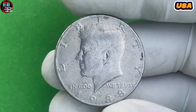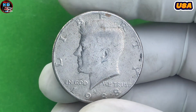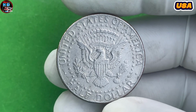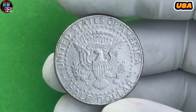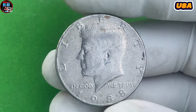A coin with an error is highly prized because it's considered a rare piece of history that can't be replicated. If you happen to find a 1988 Kennedy half-dollar with any minting errors, it's definitely worth having it professionally graded and appraised, as the value can go much higher than a typical coin from the same year. Even if the 1988 Kennedy half-dollar you have isn't perfect, there are still ways it can have value beyond its face value of 50 cents.